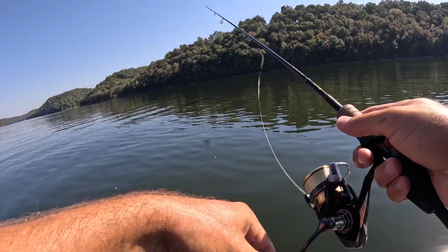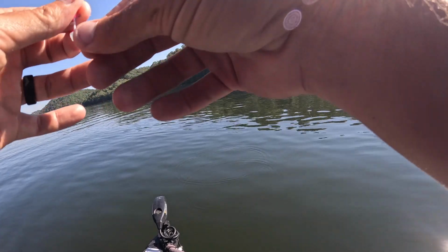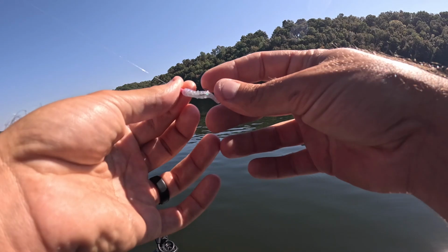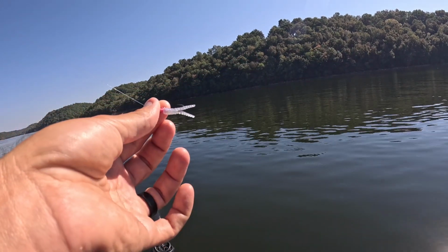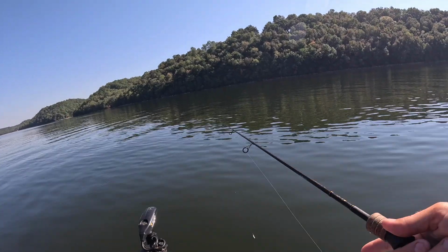I missed a fish right there, but that wasn't the hook's fault, that was my fault. I just didn't let the fish eat the bait good, but that's a super sharp little hook, and it will get them. I have caught a bunch of crappie on that little hook.